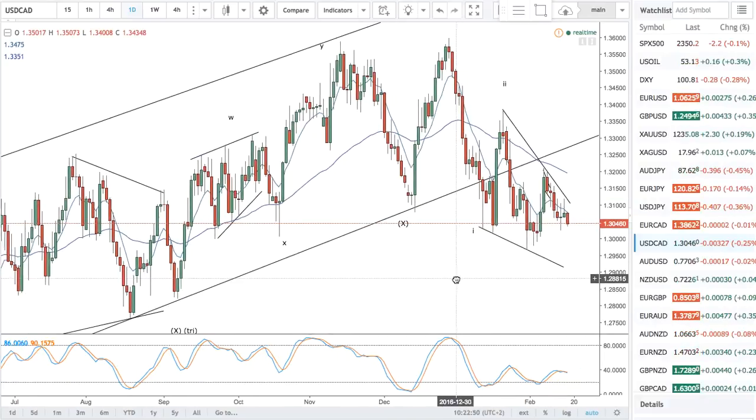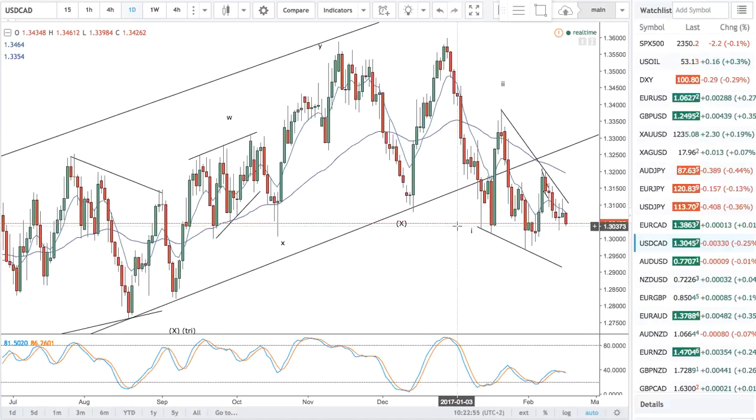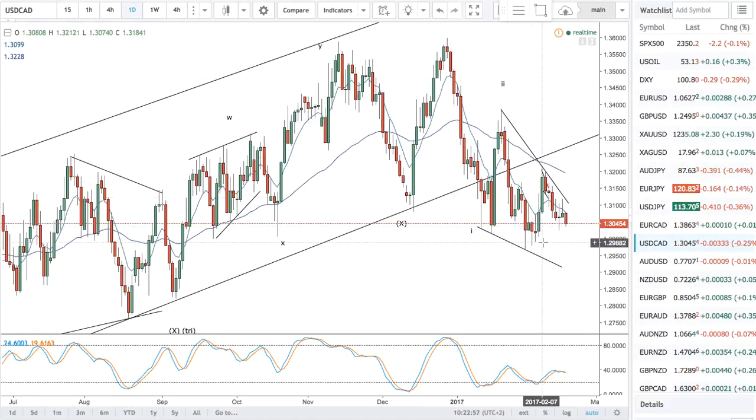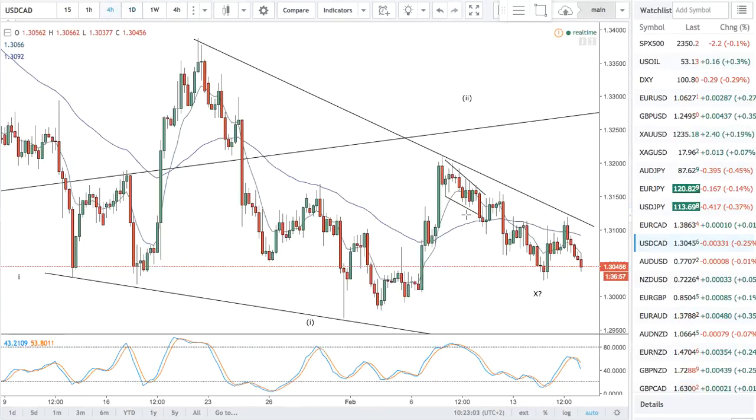US dollar as well, to look at another dollar pair that I think is heavily bearish. I won't go over this. I've been over this for days already. I'll do a longer video on the weekend. From yesterday's move we saw a 3-wave advance.